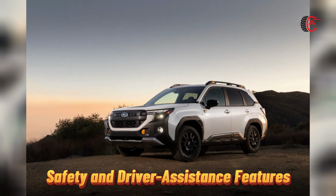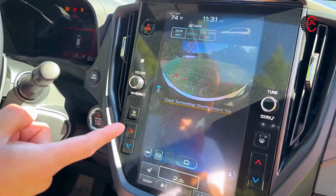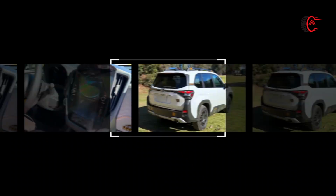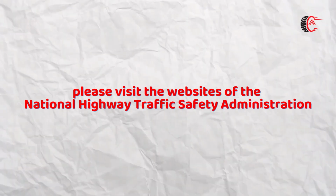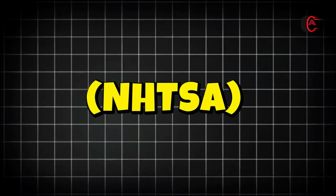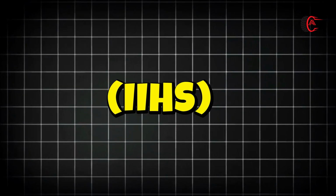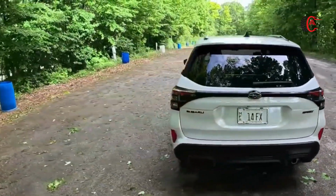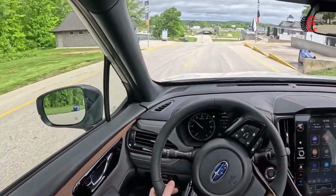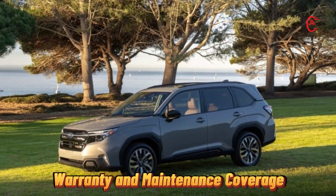Safety and driver assistance features. All models come equipped with Subaru's EyeSight, a suite of camera-based driver assistance features. For more information on Forester's crash test results, please visit the websites of the National Highway Traffic Safety Administration, NHTSA, and the Insurance Institute for Highway Safety, IIHS. Key safety features include standard automated emergency braking, standard lane departure warning with lane keeping assist, and standard adaptive cruise control.